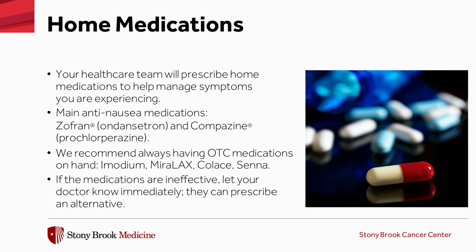Other recommended medications over the counter may be stool softeners, antidiarrheals, or antacids. We often recommend Miralax, Colace, and Senna to help with bowel movements, and Imodium for diarrhea. Pepcid and things like Tums may help with indigestion and heartburn. If these medications are ineffective at any time, always reach out to your healthcare provider. There are always more recommendations and alternatives to try.